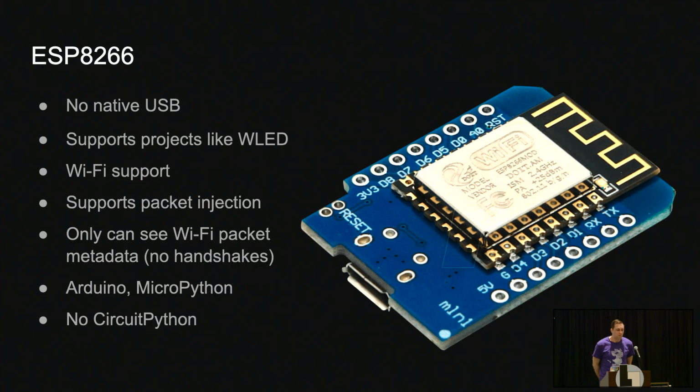So first up is one of my absolute favorites because I'm a Wi-Fi hacker by nature and I like anything that lets me do bad stuff with Wi-Fi. This little chip is incredible. It's the ESP8266. It has no native USB, so when you plug it in, it uses a little serial adapter, and I think it's been mostly resolved, but in the past you've had to install something to communicate with this, which is a little bit of a disadvantage.